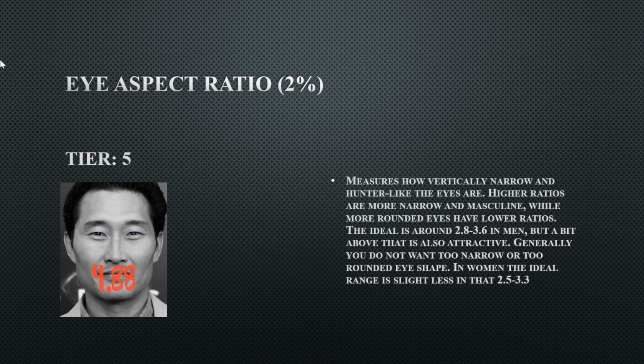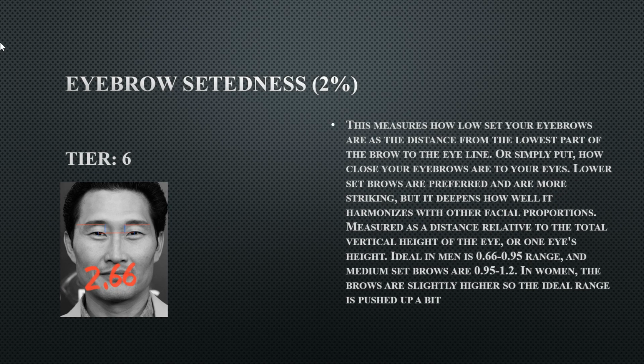And this is also a racial thing as well. I'm going to explain it a bit later, but yeah, you don't want to have eyes that are too narrow as well. So that can affect your rating. His eyebrow settingness is at a 2.66. This will put him at a tier 6.